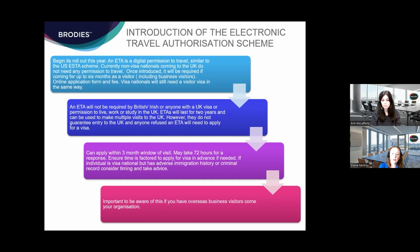For those individuals that come from certain countries that need a visa to come to the UK, they will continue to apply for a visa rather than an ETA. And there's a list of those countries online. They're called visa nationals, and those tend to be considered higher risk countries where individuals do need a visa to come to the UK.